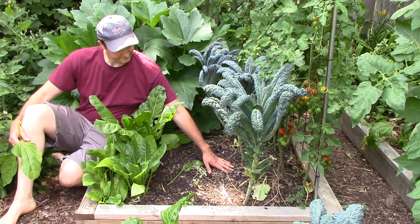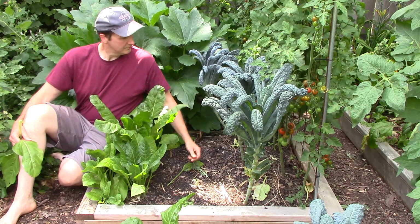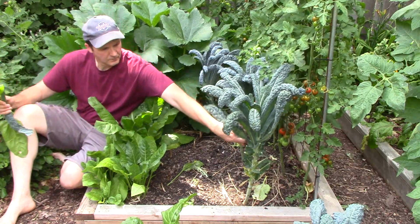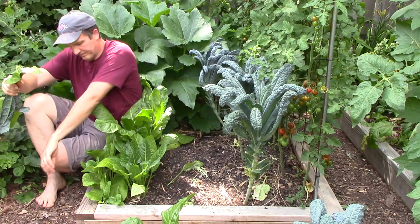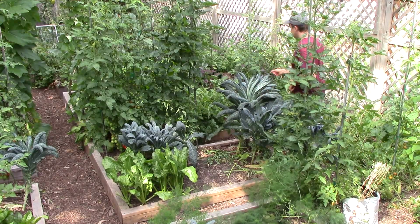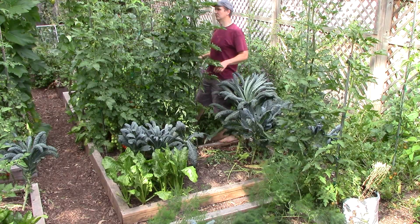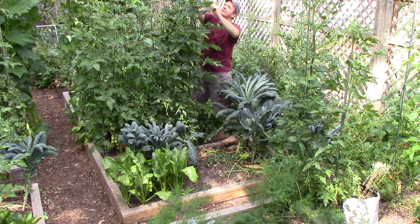The most important thing to consider regarding the width of your bed is that you can comfortably reach the middle from each side, without walking on the soil, which would cause compaction. A width of 3 to 4 feet is comfortable for most people. Most of our beds are 4 feet wide. The length of the bed is less important, but it shouldn't be so long that it's a hassle to get from one side to the other. Our beds are 8 feet long or less, but this is mostly determined by the confines of our yard.